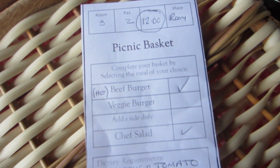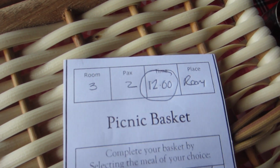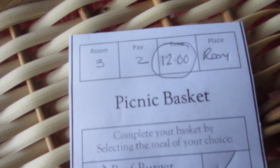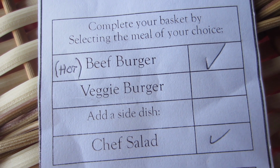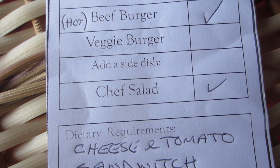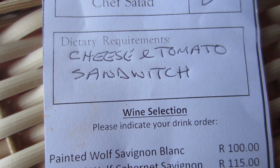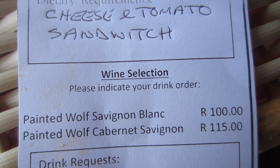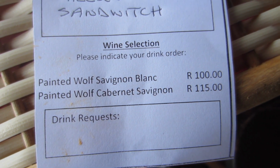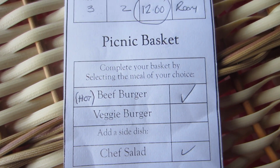This is what the menu is. You say what room, what time you want to have it, or if you want to have it up at the lodge, then you choose if you want beef, veggie burger, chef's salad, or write down what you like. I preferred a sandwich today. And then there's the wines I can give you with the lunch, and any special requests. So every day at breakfast they give you this menu.